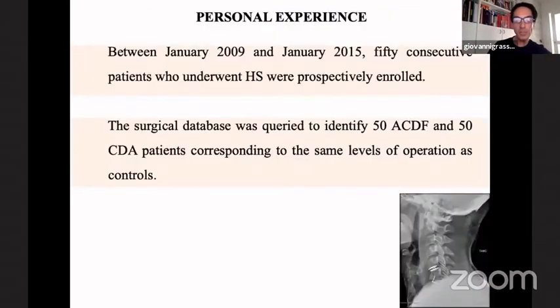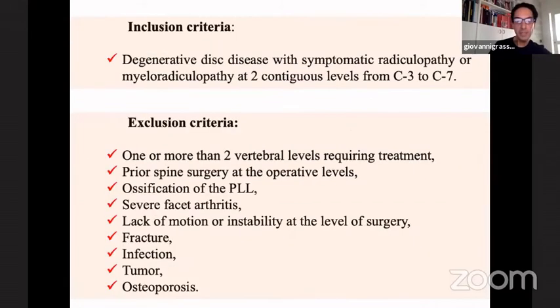motion preservation. As I told you before, I don't have too many slides to show you, but I would very pleasantly show you my personal experience. From 2009 to 2015, I prospectively collected 15 consecutive patients who underwent hybrid surgery. These patients have been compared with the same number of ACDF and CDA patients.